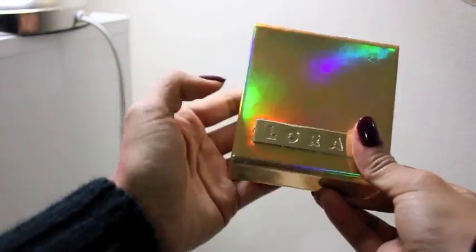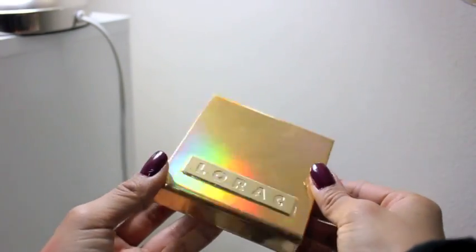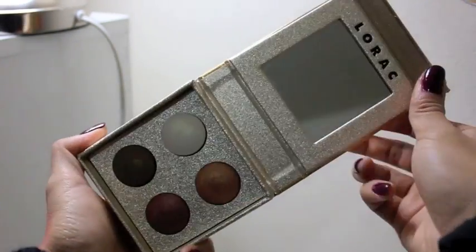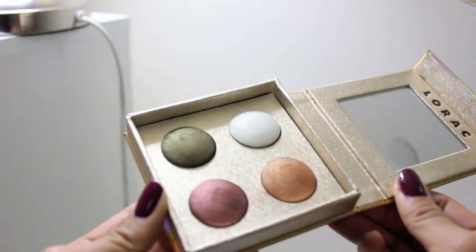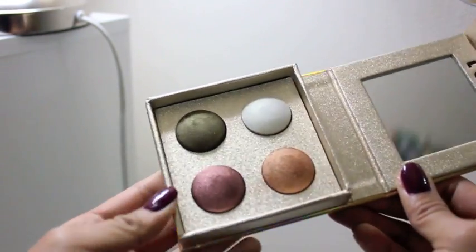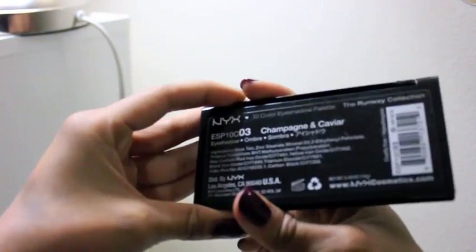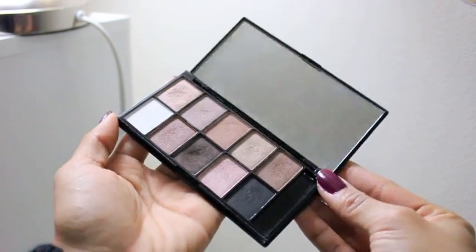I'm going to be selling a lot of palettes. So the first being this Lorac palette. I don't even know what this is called. I bought this off of Outlook, but it is like the prettiest packaging. And it comes with four colors and a mirror. Barely used. These are baked eyeshadows, but highly pigmented. And I have a NYX 10 color eyeshadow palette in Champagne and Caviar. This was discontinued. You can't get this anymore.